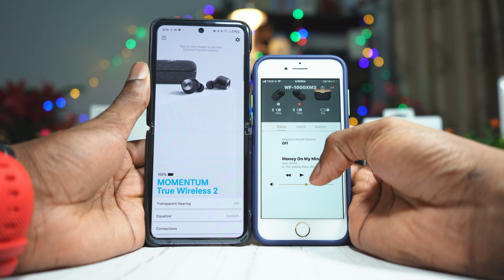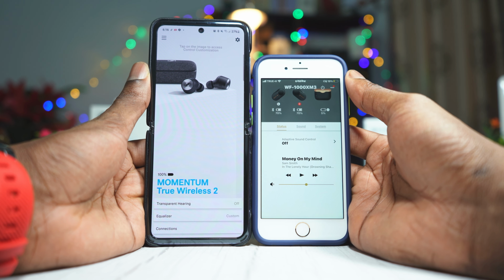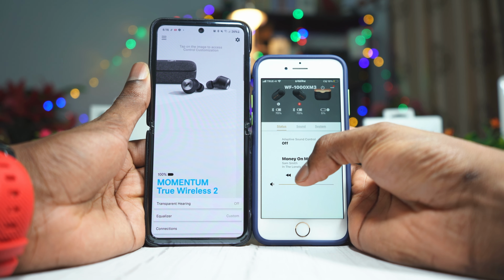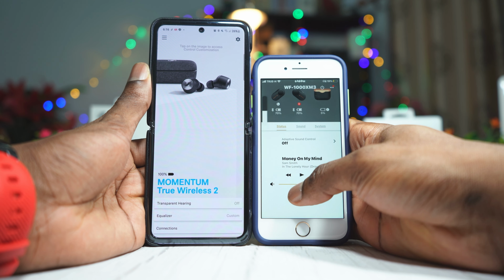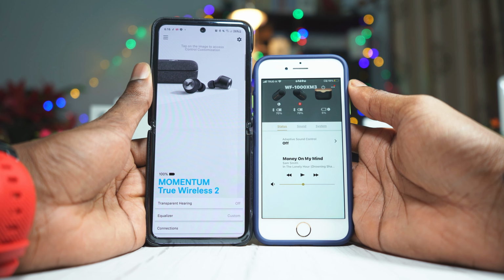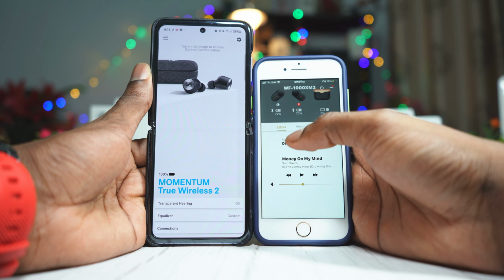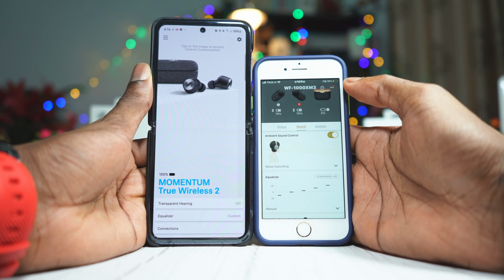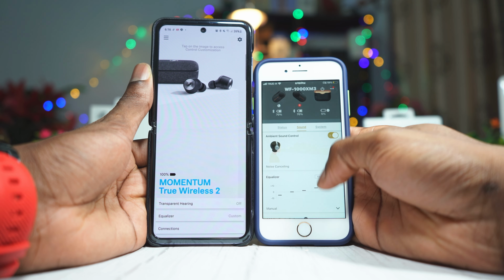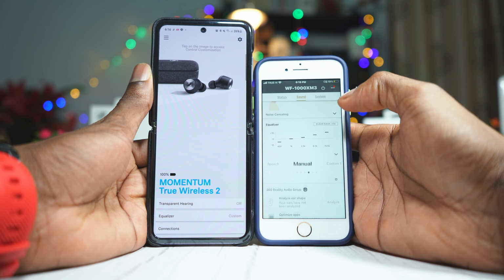That of the Sony, you can even change music from the app. Like, you can skip to the next music, the previous, play and pause, increase the volume from right in the bottom right here. You can increase, you can decrease the volume from the app. That is a lot. And when you tap on sound, it gives you so much. You can change from ambient sound, active noise canceling. You can customize the equalizer.